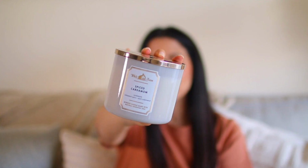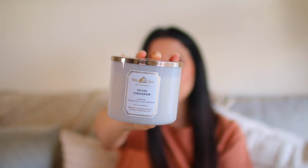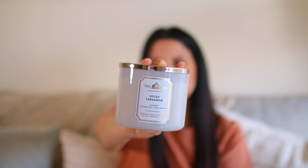Next one I got, I'm very excited to try out. It is spiced cardamom. Oh my goodness. It comes in this gorgeous foggy colored jar. So pretty. And I remember when I was looking at this one in store, the associate was like, that one's gonna burn your nostril hairs off, so just be ready. And I was like, I am ready for it. I don't need my nostril hairs. Like, what are they good for anyways? I'm totally fine with burning them off because I love a good hot spicy fragrance.